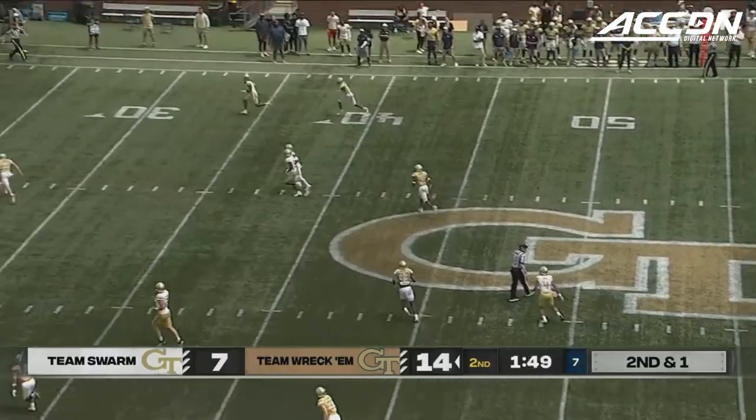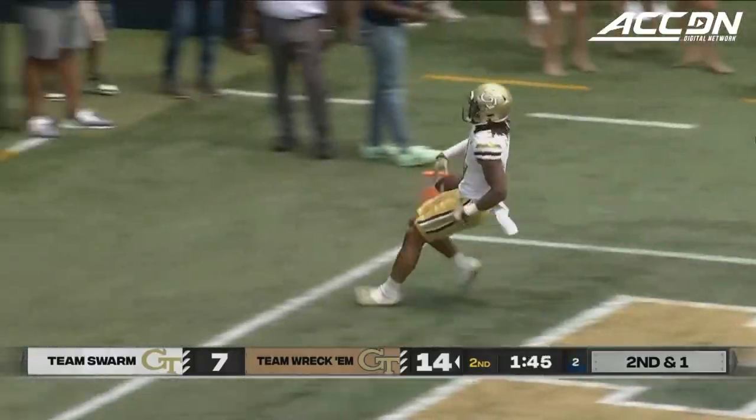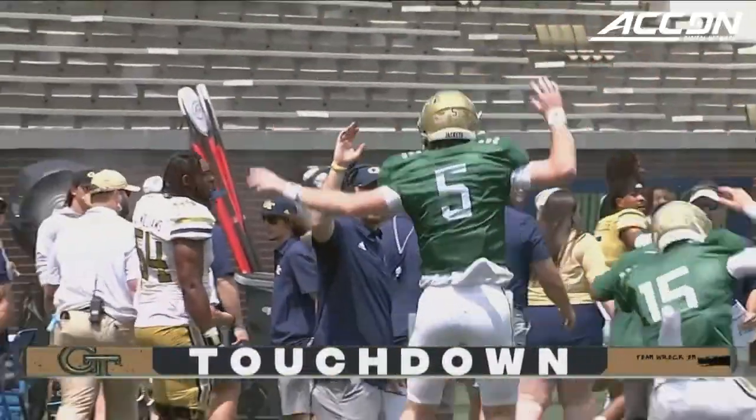Pyron dropping back. Pressure was in his face. Goes down the sideline and has an open man. And a touchdown for DJ Moore. 55 yards to the house.